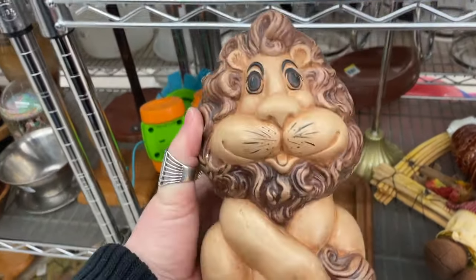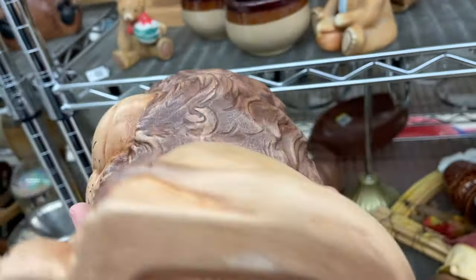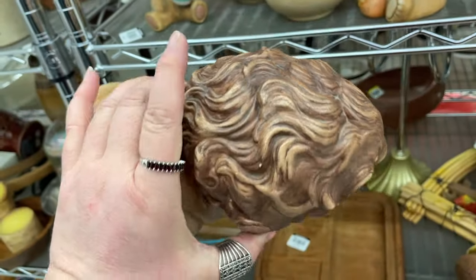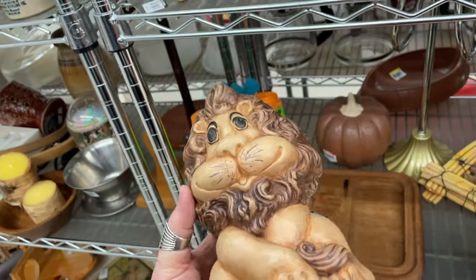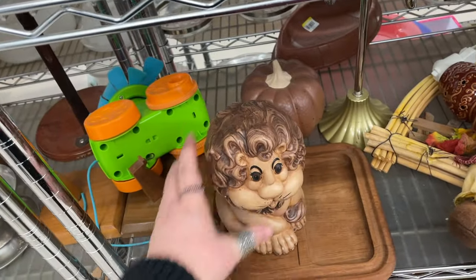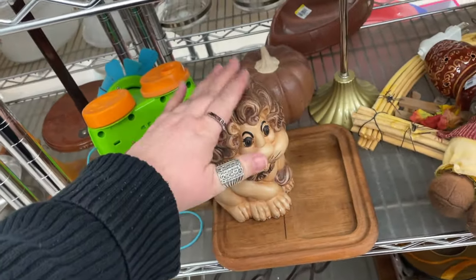He's a hobbyist piece, but look at how good they did. Who made him? Mary in 1970. Mary, you did a good job. He's got a little doink right there. It wouldn't take much to put a little bit of paint on him, but I don't need him. How much is he? $2. Somebody's gonna grab him. He's too cute. It's too bad he doesn't have a slit in his head. He would make a nice bank. Oh, somebody will get you, guy.